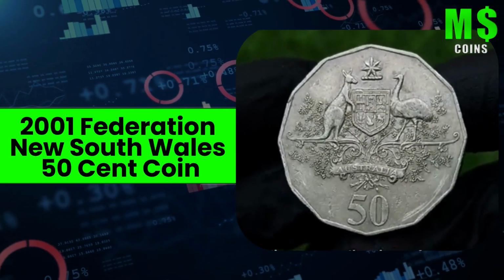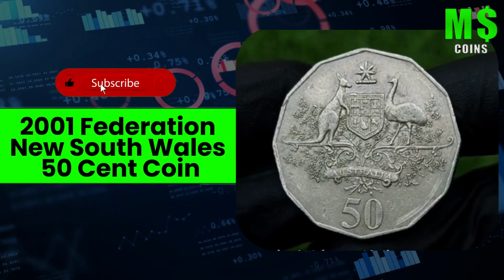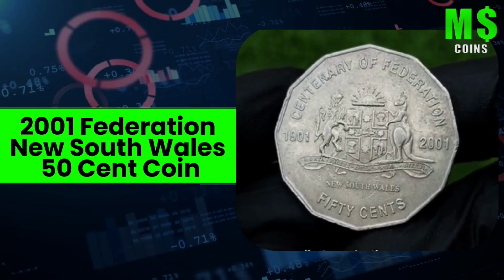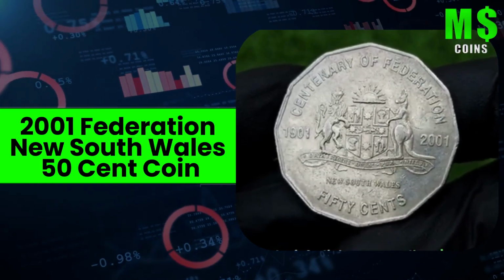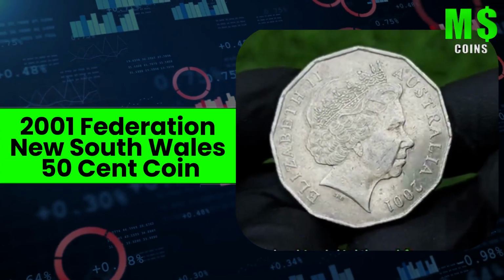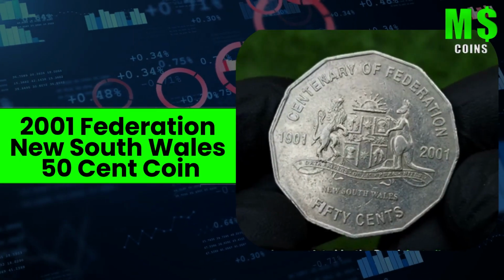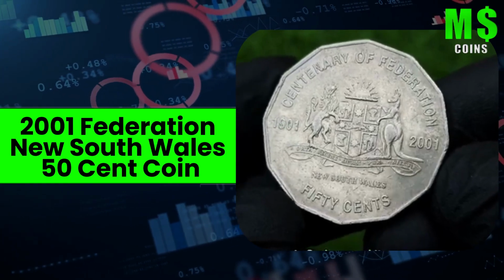Moving from the national issue to one of the state coins, the New South Wales edition from the 2001 Federation series is another standout. New South Wales played a central role in the push for federation, being the most populous colony at the time and the location where the official proclamation of the Commonwealth took place in Sydney. Because of this pivotal role, the coin honoring New South Wales has taken on extra historical importance among collectors, who see it as representing both state pride and the broader constitutional journey of Australia.